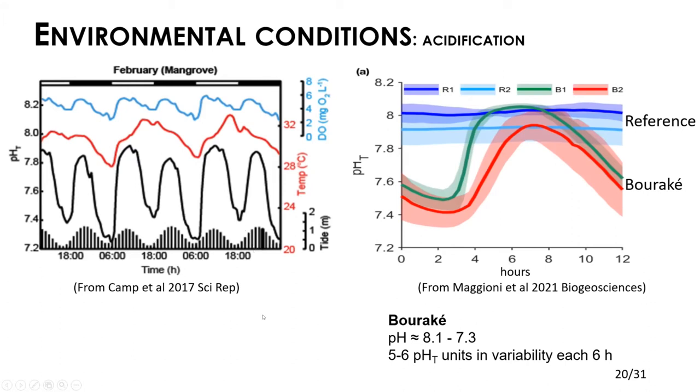It was my intention to reinforce this data, so during the last 3 years, because it's very important to really have strong environmental data when we use such a kind of natural laboratory. Do not make the mistake of forgetting parameters that can affect the response of organisms. So during the last 3 years, I made a lot of measurements, and we recently modeled these data. We confirmed that the pH variation depends on the tide, and that in Bouraké, the pH can vary from 7.3 to sometimes 8.1.